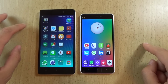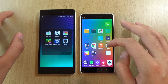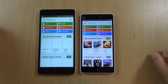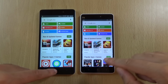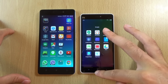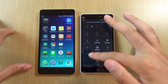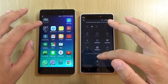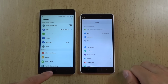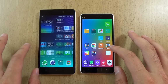and we do have Play Store here. So the Mi4i's come back here again. Wow, this one's a little bit back and forth. What about the settings? See if we can do these. Quicker here on the left. Wow, not very decisive if you ask me.